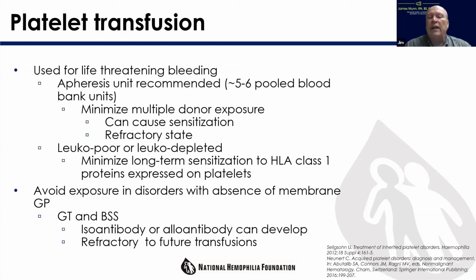And we also like to avoid exposure to platelets in any disorders with an absence of a membrane glycoprotein. So remember, Glanzmann's and Bernard-Soulier are those two platelet defects that have that glycoprotein membrane problem. Remember Glanzmann's, it's the alpha 2b beta 3, and for Bernard-Soulier, it's the glycoprotein 159. And the reason that we really try to minimize them in these patients is because, again, the formation of the iso or allo antibodies is very high. And of course, you can become refractory to transfusions in the future.